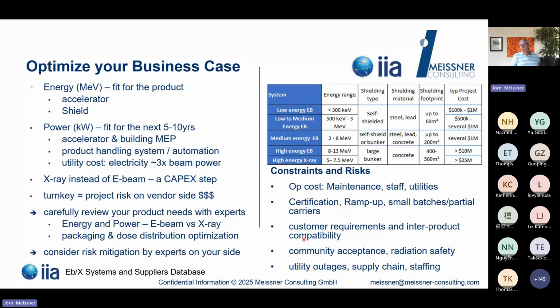So this is something to consider in the very early phase of the feasibility study, to make sure that the packaging that you assume is compatible with your customer requirements. Don't forget that community acceptance for a radiation facility may play into your schedule if this comes out during the permitting phase, and please also consider that utility outages may play a role in your uninterrupted process.